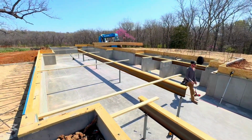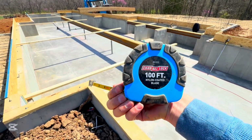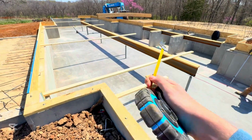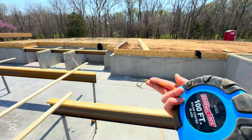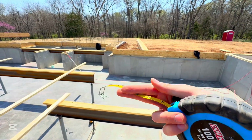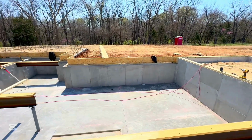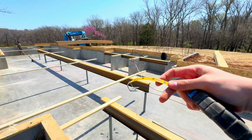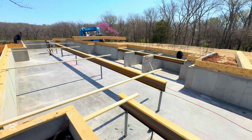And when we measure those with a 100-foot tape, we use this tape right here, Channellock, and this is a nylon-coated blade. A lot of people I've seen have used vinyl 100-foot tapes because that's what a lot of them are made out of, but we don't use those because they stretch a lot, and the TJIs can get either short or too long, and it'll just ruin it. More often than not, they were too long. So we use this type of tape measure for it.